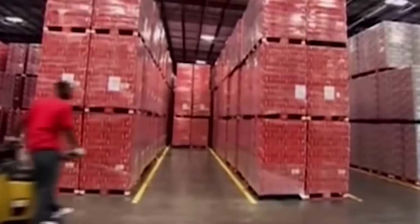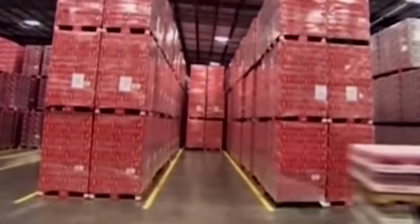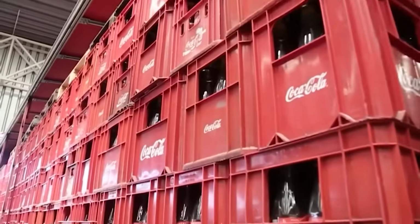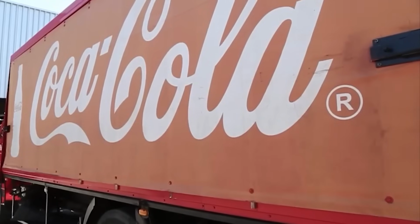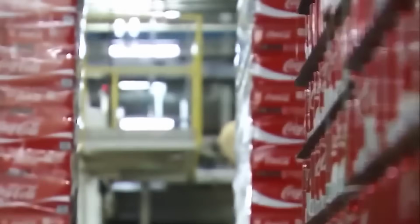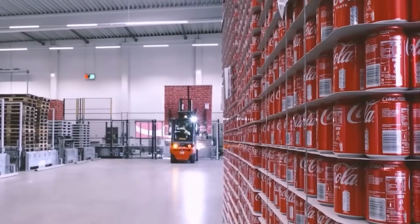Trucks are loaded with pallets of cherry Coca-Cola according to a strict loading schedule, ensuring that the oldest inventory is shipped first to maintain freshness. The loading process is carefully coordinated to optimize space while keeping products stable during transit.